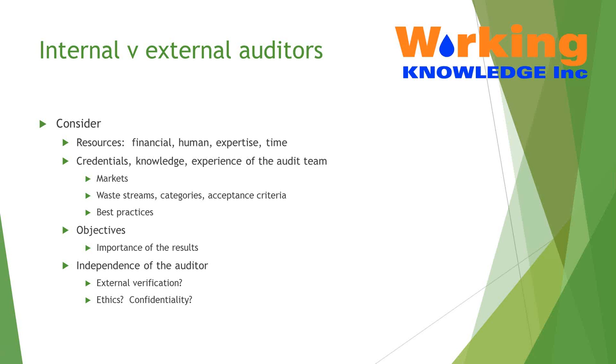I think this is my second last slide, so I can zip through it real quick, because I think this is really what a lot of people wanted to hear. So for making a decision about an internal versus an external auditor, because there are a lot of external auditors out there who are doing this as a career now, these are the things that you need to consider.